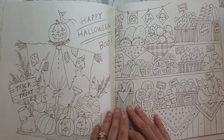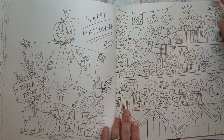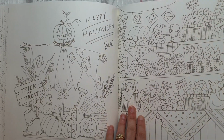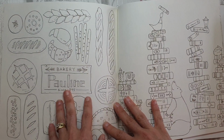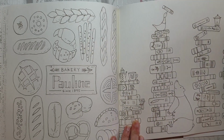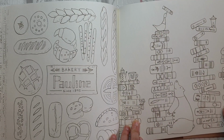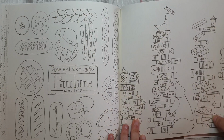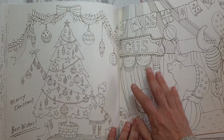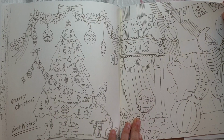A Halloween page, then a food store or pastry section. So you've got Pauline's Bakery, then Henry's books here. I'm not sure what you would do in the background here. A Christmas page, and then you've got the circus page.